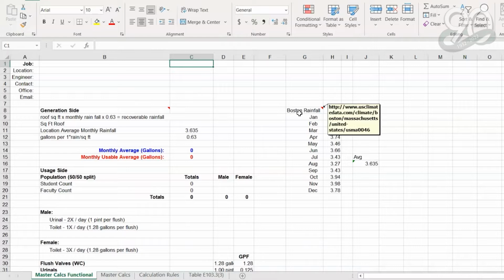Over here on the right, we have a website we can go to, so we can go to any town in New England and get the monthly averages. Luckily, across the board in New England, we're pretty consistent with rainfall, not only in the whole area but also per month. So we can use a monthly average to calculate exactly how much rain we're going to be able to capture each month.